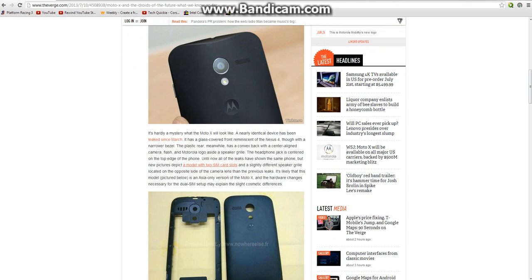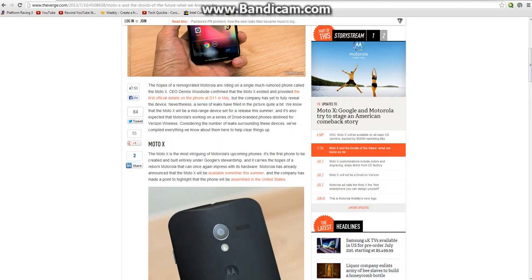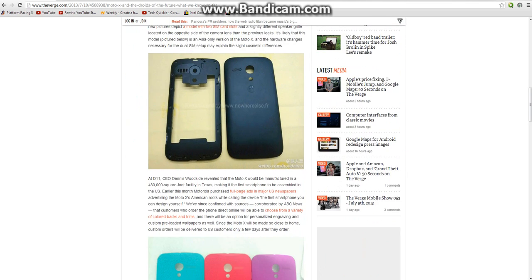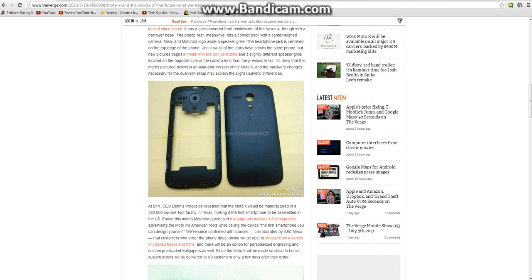It's apparently got two SIM card slots. That's interesting. I'm just looking for interesting specs here. I'm looking for what processor it has. Well, we'll just assume it's a Snapdragon 600 that they're using. It would be good getting Motorola back on the technology front. Their highest end phone right now is using an S4 Pro.